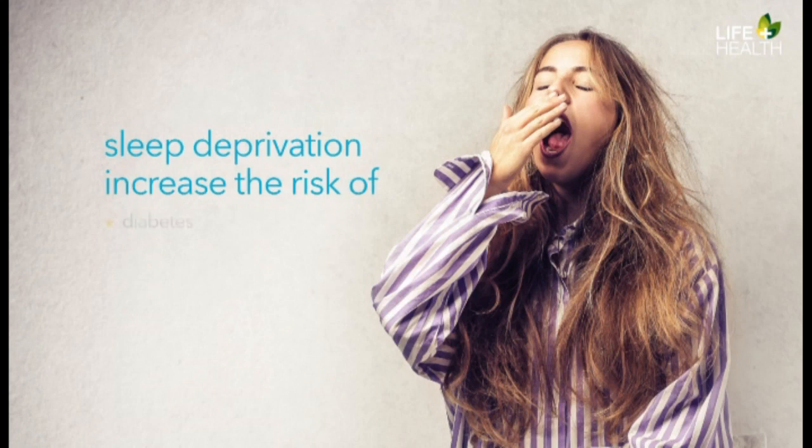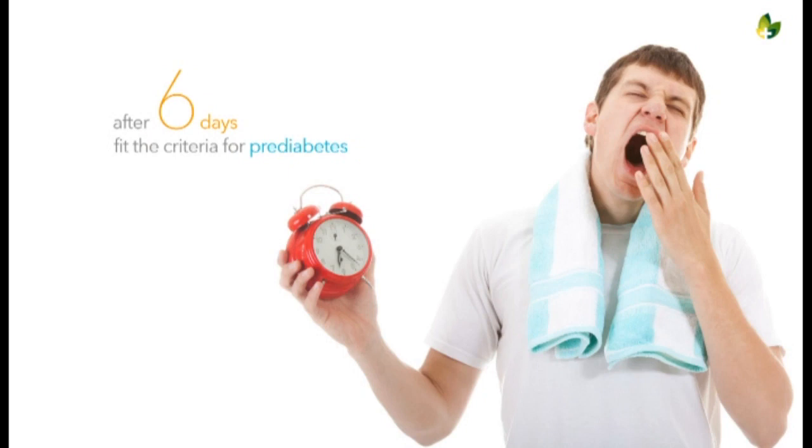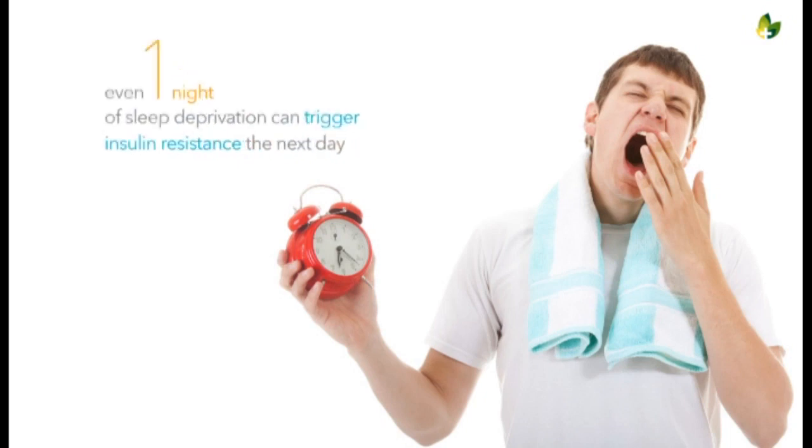Research shows that sleep deprivation damages the body in multiple ways, increasing the risk of diabetes, obesity, heart disease, stroke, etc. Your sleep habits directly affect your blood sugars. In one study, healthy young adults were only allowed to sleep for 4 hours each night. After just 6 days, their blood sugars fit the criteria for prediabetes. That's a rapid change. Sleep deprivation can induce a pre-diabetic state in less than 1 week. But even one night of sleep deprivation can trigger insulin resistance the next day.